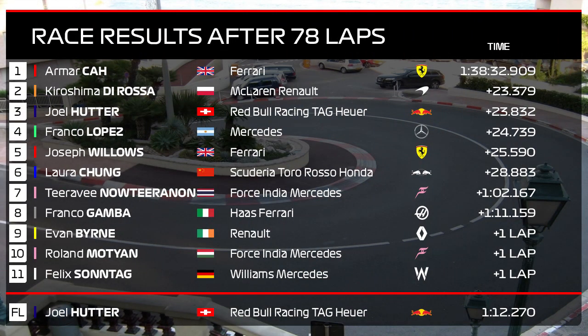But anyway, here is the full race results after Monaco, with Abakar in 1st, De Rossa in 2nd, Joel Hutter 3rd, Lopez 4th, Willers 5th, Laura Chung 6th, Tirina Turner 7th, Frankie Gamba 8th, Everberg 9th, and Roda Moichin in 10th position, Sontag in 11th. Joel Hutter actually set the fastest lap as well, 1:12.2, absolutely decimating that record set by Warnella last season.